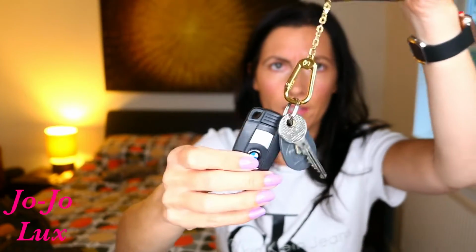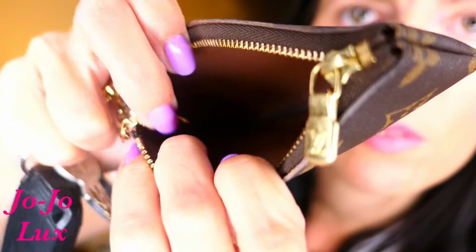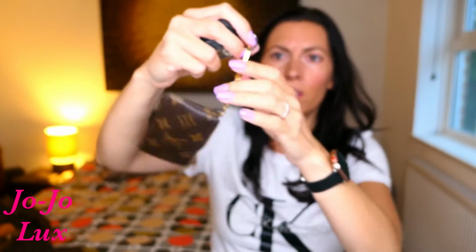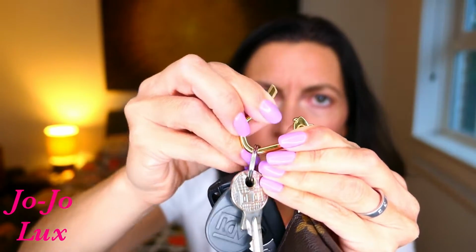But I've got mine in the monogram. You can also get it in Damier Ebene and maybe Azur. Simple zip, and then you've got this little hangy loop which is attached. There you go. It's attached just in there on that little triangle. And just a stiff canvas interior, this chain here. So yeah, to undo it, you simply pull that up and then flick.